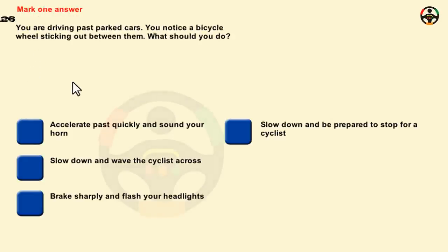You are driving past parked cars. You notice a bicycle wheel sticking out between them. What should you do? Accelerate past quickly and sound your horn. Slow down and wave the cyclist across. Brake sharply and flash your headlights. Slow down and be prepared to stop for a cyclist.